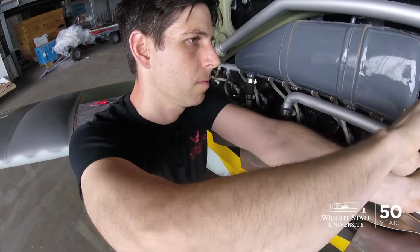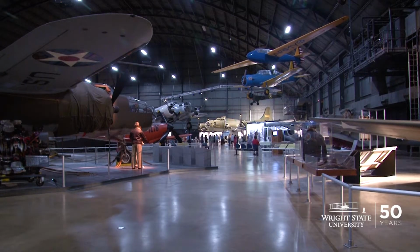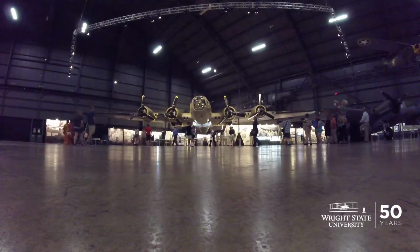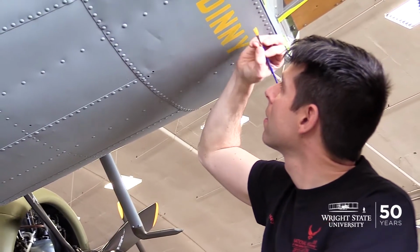I'm Casey Simmons. I'm a restoration specialist here at the National Museum of the United States Air Force, and I had the big honor of being able to work on the Memphis Belle. The Memphis Belle has been part of my career ever since I've been here. I started on it in 2007, so I've been working on this airplane on and off for 11 years.